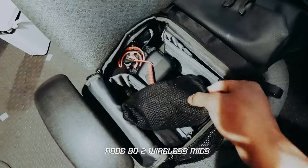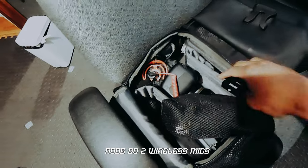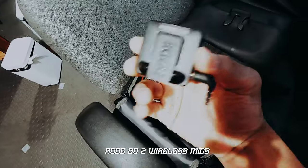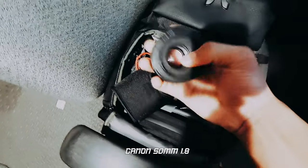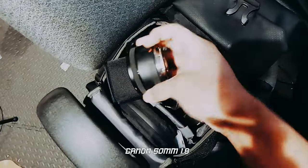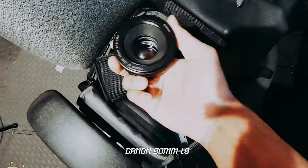Y'all be asking me what camera gear I use, so I'm gonna show y'all everything I do to make my type of videos. These are the Rode Go Wireless 2. These are great for doing mic'd up workouts and getting great audio when there's a lot of stuff around you. So I highly recommend these right here. These are one of the lenses I use to make sure I get a nice blurry background. Smooth lens, gets the job done when I need it.